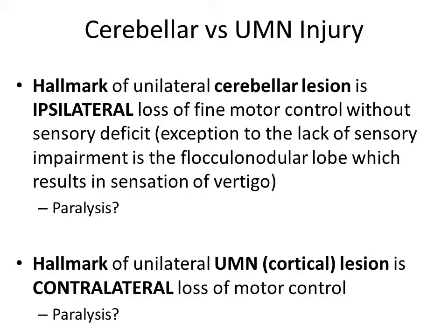How do you tell a cerebellar injury versus an upper motor neuron injury? There are a couple of hallmarks to look for. The hallmark of a unilateral cerebellar lesion is ipsilateral loss of fine motor control without sensory deficit. This person might have a sensation of vertigo, so there may be a sensory impairment within that, but they will not have loss of discriminative touch, they will not have impaired pain sense, etc. So we have ipsilateral loss of our fine motor control, not paresis or paralysis.